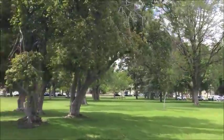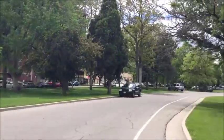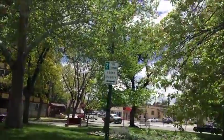It's got a lot of exercise stations for pull-ups and stuff. That's great. Too bad they don't have them in more places. How much does something like that cost? 2-hour limit for parking.